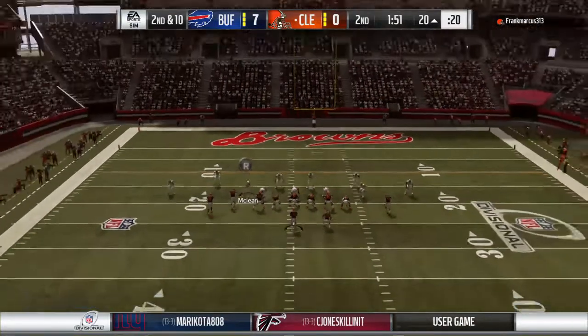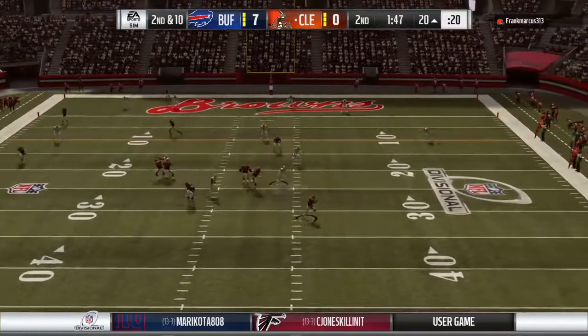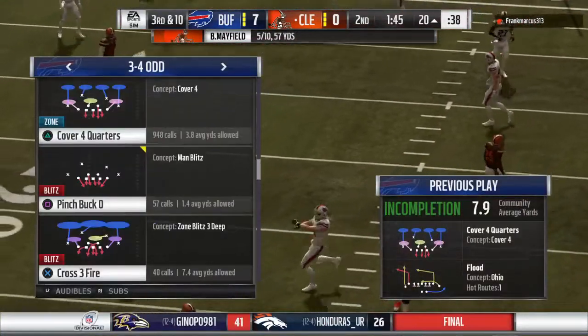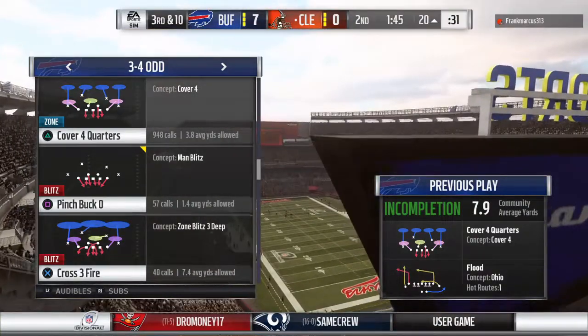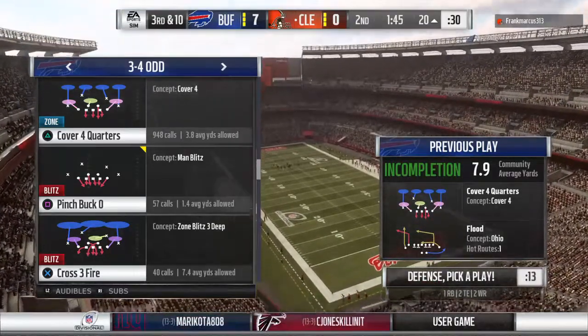Gun! Working out of the gun, Mayfield. Escaping the pressure right, and the hit jarred it loose. It's incomplete. Appeared to me he was just trying to find an open receiver and got forced out to his right. Had to come off of a guy downfield and try and hit his back. Unable to connect. Should have been an easier throw moving to his right, though.